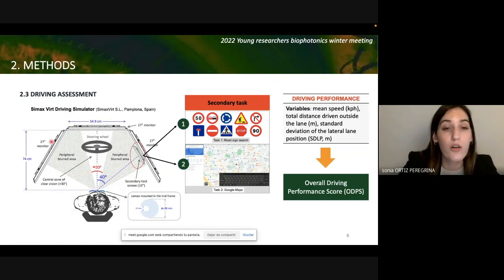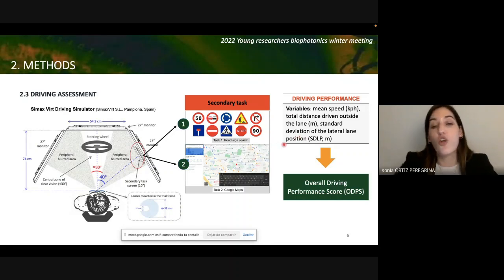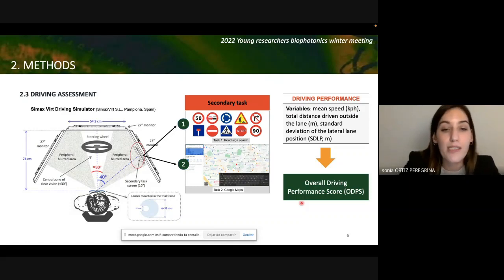From the driving simulator, we assessed driving performance by means of different individual variables, such as mean speed, the total distance driven outside the lane, and the standard deviation of the lateral lane position, the SDLP, that is a measure of lane waving. And from all of them, we calculated as a general measure of driving performance the so-called overall driving performance score, with higher values indicating better performance.